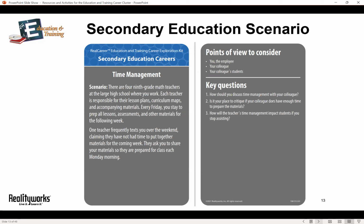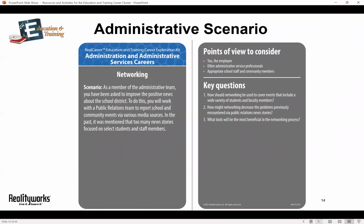You can see built into some of those key questions: discuss time management. Is it your place to critique if your colleague does not have enough time to prepare the materials, and so forth. So again, a great discussion-generating activity. Now, administration also includes more staff than just the school principal. So you could give your students a window into the soft skills needed for an administrative services career as well, with a scenario like this.